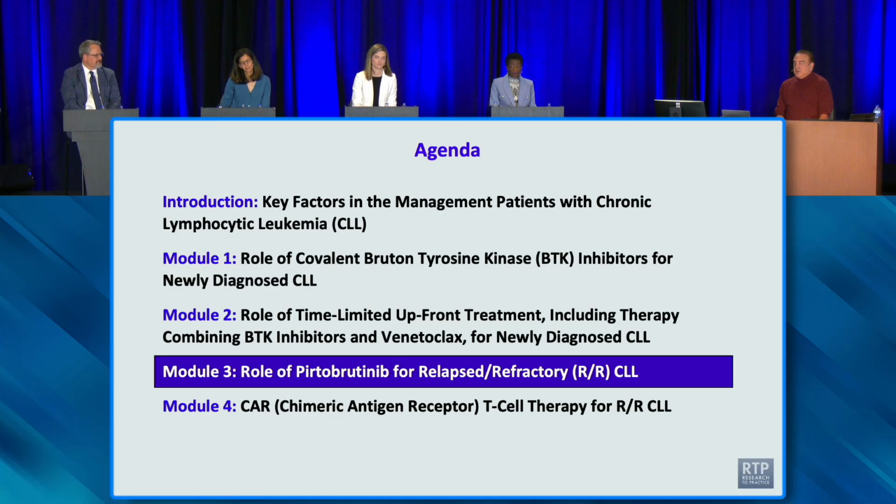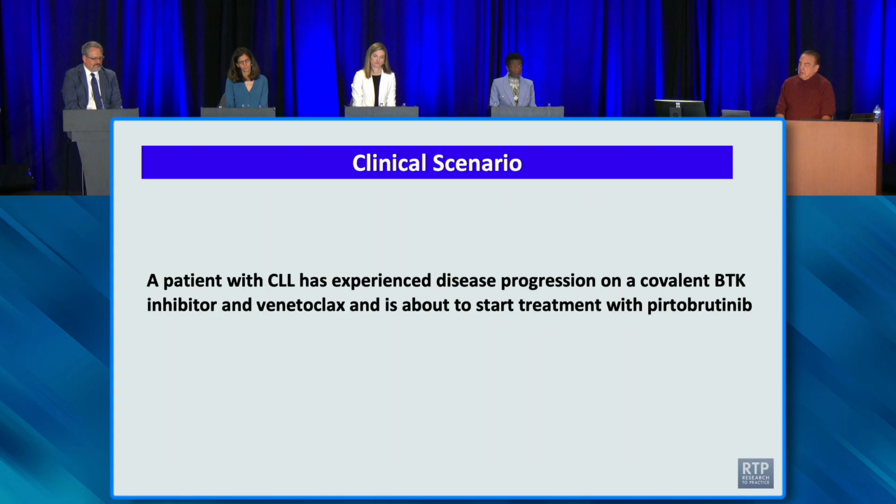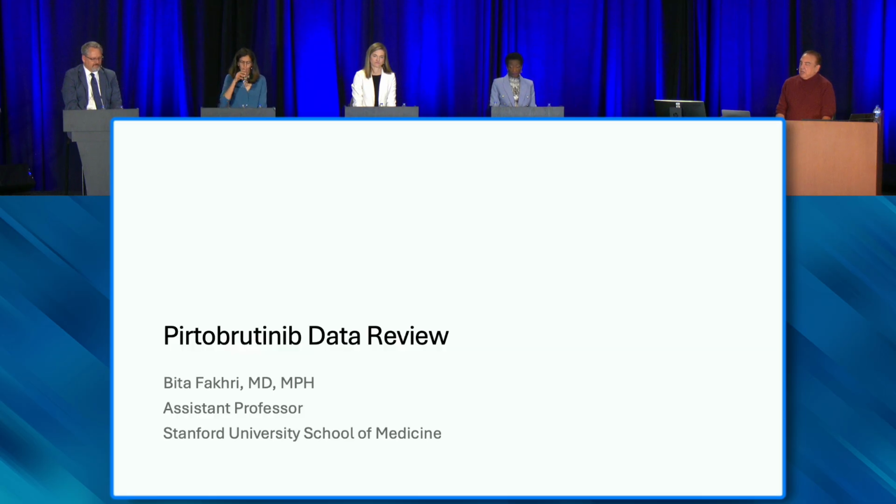Because in spite of all the excitement of the research and developments we just talked about, there are other new developments coming in. And one of the most exciting, as we start out talking about BTK inhibitors, is a different type, a non-covalent BTK inhibitor, Pirtobrutinib, where you actually see responses in people who had previous progression on these other second-generation covalent inhibitors. And that's the scenario we're talking about here, a patient who's already had disease progression. And we asked B to talk a little bit about what Pirtobrutinib is, where it is right now, and where it may be heading in the future.